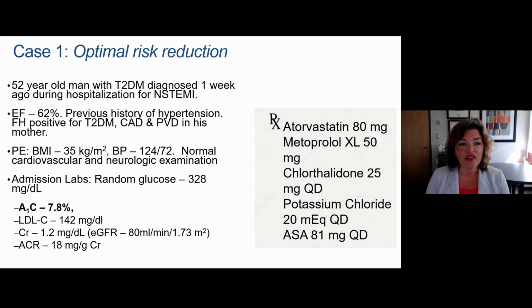All right, this is our first case: a 52-year-old man with type 2 diabetes, diagnosed 1 week ago during hospitalization for NSTEMI. His EF is 62%. He does have a previous history of metabolic syndrome, so hypertension, and actually dyslipidemia in this particular case as well. He has a family history of type 2 diabetes and coronary disease and peripheral vascular disease. On physical exam, his BMI is 35. His blood pressure is in good control. He's in the hospital, so good job. Normal cardiovascular and neurological exam.